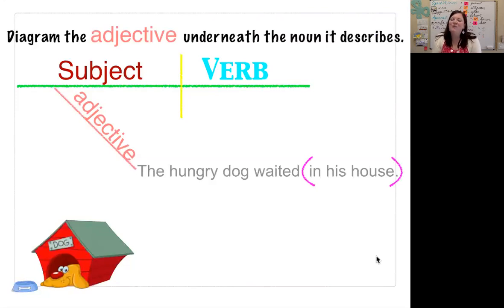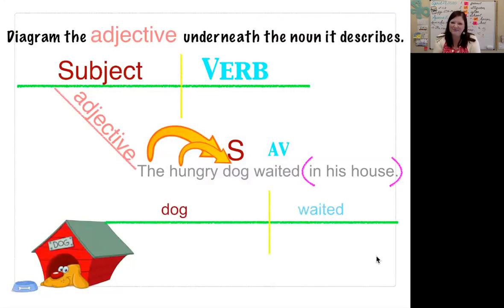All right, who or what is this entire sentence about? Dog. What is the dog doing? Waiting. Hopefully it's waiting patiently. Hungry is describing dog as well as the. Remember, the is an article, and articles are always adjectives. The and hungry will go underneath dog on diagonal lines.